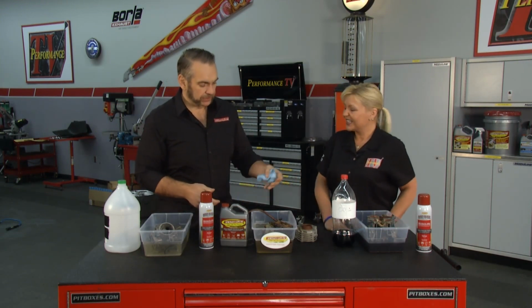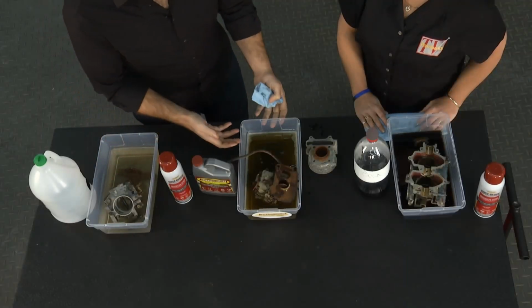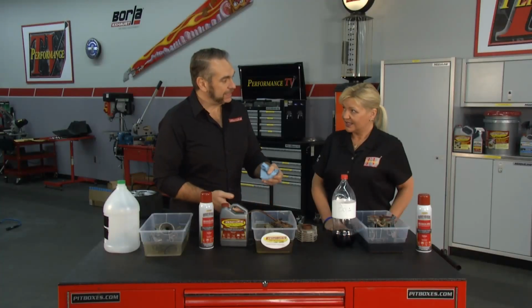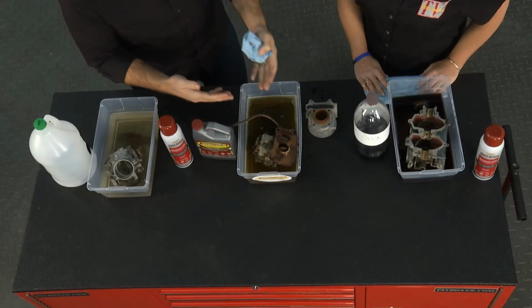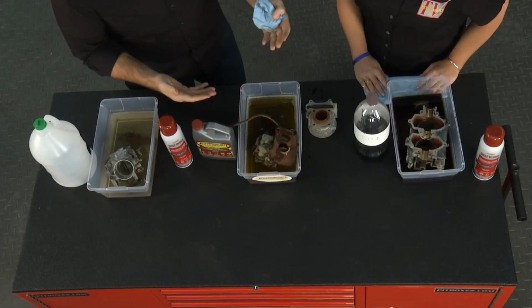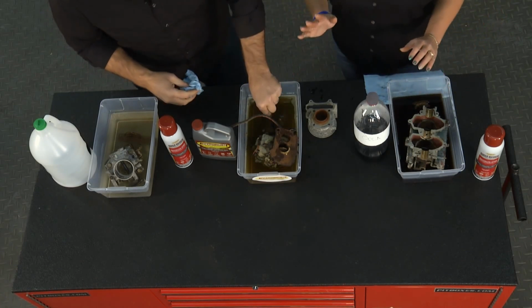And the nice thing about this is it's reusable. People say, well, I want to use vinegar because it's cheap. Well, a gallon of vinegar costs about $3. Even if you use it right, you get one use out of it. With Evapo-Rust, you get many uses. It's actually less expensive to use Evapo-Rust, and it works better, and it's safer, and it doesn't smell bad. Exactly, it does not smell bad. You just keep that down there, first of all. Yeah, because it's definitely smelling.